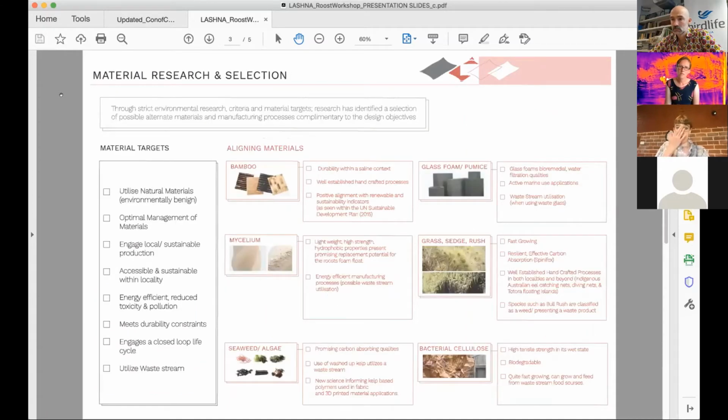So through strict environmental research, criteria and material targets, as mentioned on the left there, research has identified a selection of possible alternate materials and manufacturing processes complementary to the design objectives, which is really exciting. Alongside the material targets and goals mentioned, we're also looking at energy efficiency and reduced toxicity and pollution within the materials. So meeting durability constraints, possibly engaging a closed loop life cycle, and potentially even utilizing a waste stream for some of the material parts.